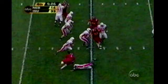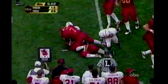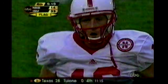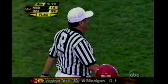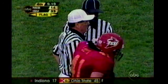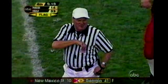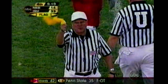Here comes Stunts now. Wide open. And he's going down at the 45. There's a penalty flag downfield. There's a penalty flag that is on the field at the 35-yard line. Pilkington and Hobbs were locked up over there. Disregard the foul. No penalty.